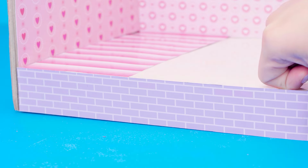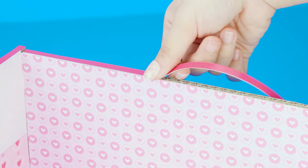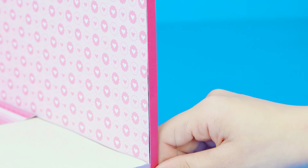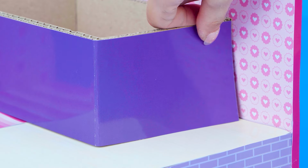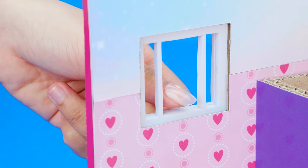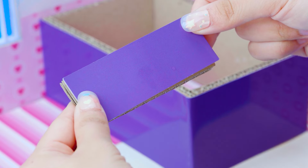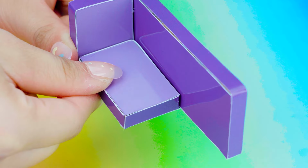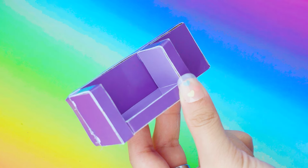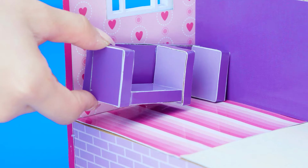Now complete the frame of the house from gluing the cardboard border. For this house, we can cook and party organizing when we invite our friends to come. Kitchen cabinet is finished. Put it here.